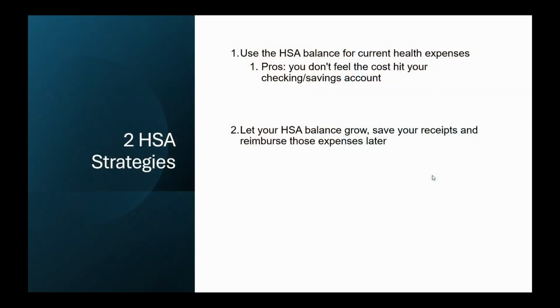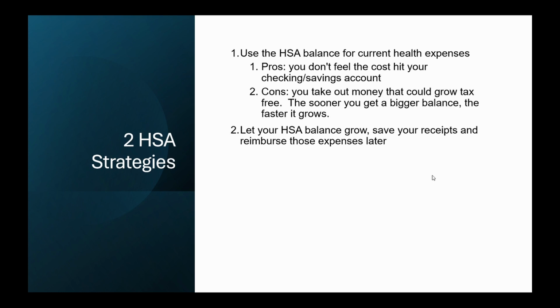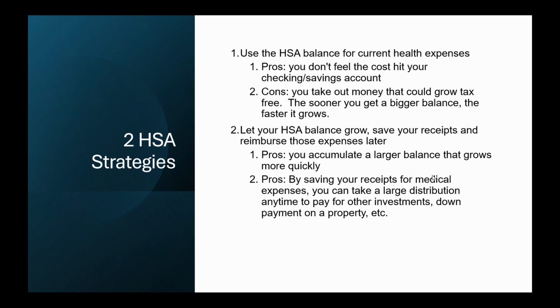So the pros of building it up and using it currently, you don't feel the cost at your checking savings account. But the cons, it's harder to grow that account balance, and you don't get as many benefits for the tax-free growth, right? If you treat it as an investment account, you get it to a larger balance that's going to grow tax-free. You save your receipts, and then as that account gets bigger, you can use it for a down payment or just large distributions whenever you want.